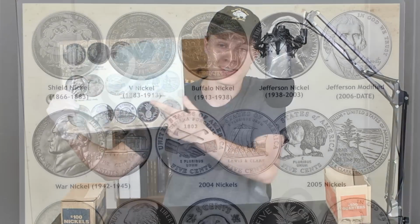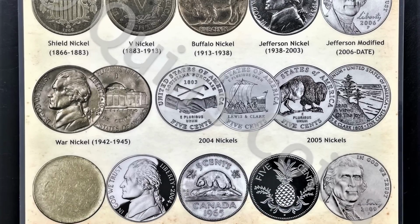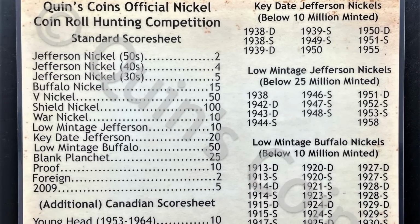Of course, throughout today's hunt, we're going to be using the Quin Coins nickel roll hunting placemat to aid us in our hunt. As you can see across the front side, it displays all the different types of nickels that you could find in a nickel roll, including all the ones that we just went over. And then you flip it over to the back side, we have a scoring system which we use to rate the boxes as we go through them.